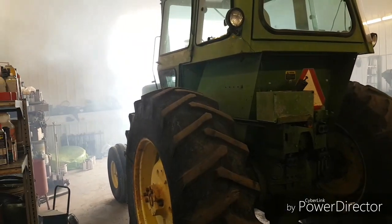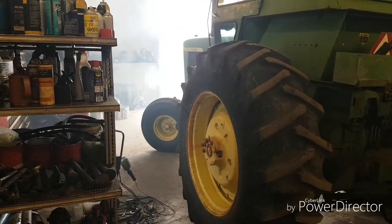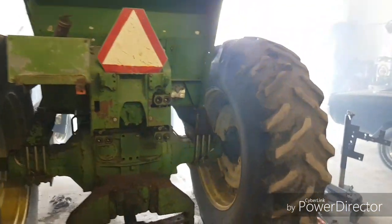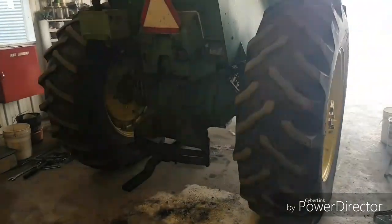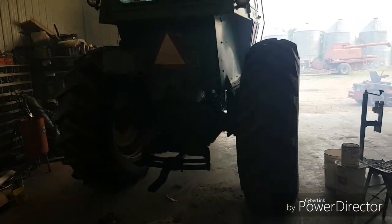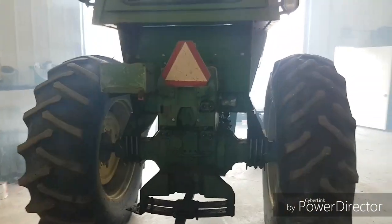This tractor is for sale, if anybody's wondering. Now that it's got $6,000 worth of work done to the clutch and the PTO clutch and a new refurbished pressure plate and quite a bit of other stuff too. Really good heater in it.